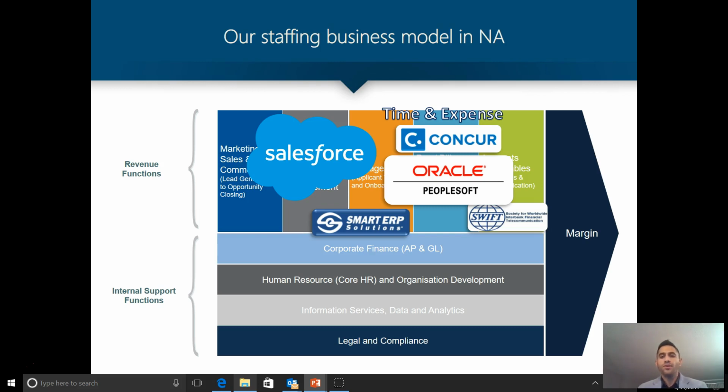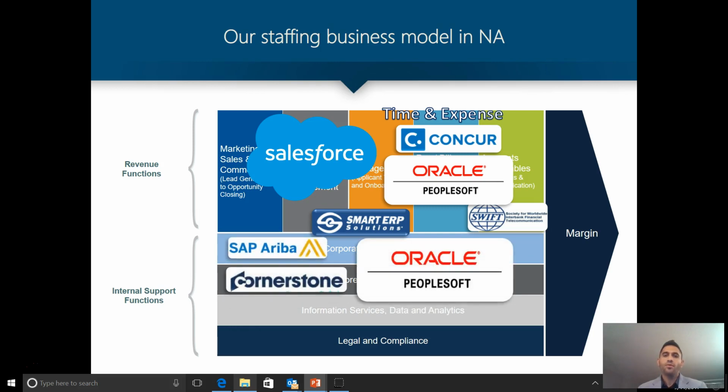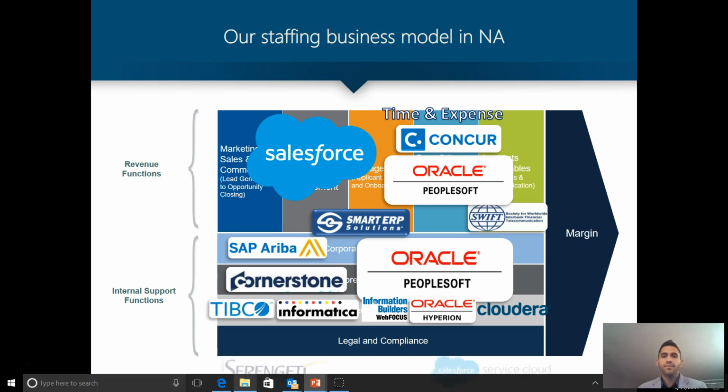In terms of our internal support functions, we leverage platforms like SAP Ariba for procure to pay. We also leverage Oracle PeopleSoft Financials for a lot of our financial ERP solutions. And then we leverage Cornerstone for human resource management and performance and learning management. In terms of information and data, we leverage a number of different products to support the ability to provide integration, the ability to provide reporting and analytics in our back office. And then legal and compliance, where we have proper legal tools in place to do discovery and other tools in place to support our North American organization from a legal perspective.